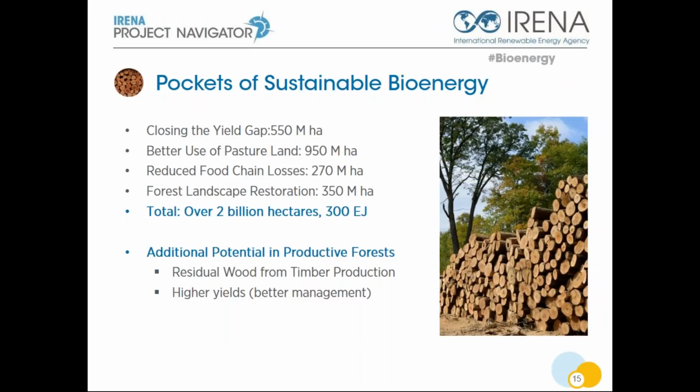We estimate if we were to close the yield gap, up to 550 million hectares could theoretically become available for energy crops. And then another sustainable potential area is better use of pasture land. In fact, there's about as much good and prime pasture land as good and prime crop land, but the pasture land only produces 3% of all food, and we think that there are good examples of how to raise the efficiency of livestock production by a factor of 4. So with that, we could imagine some 950 million hectares becoming available for bioenergy crops.